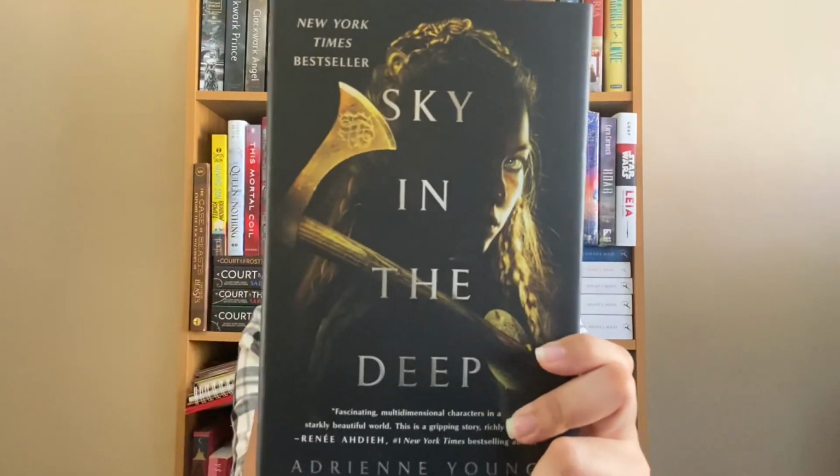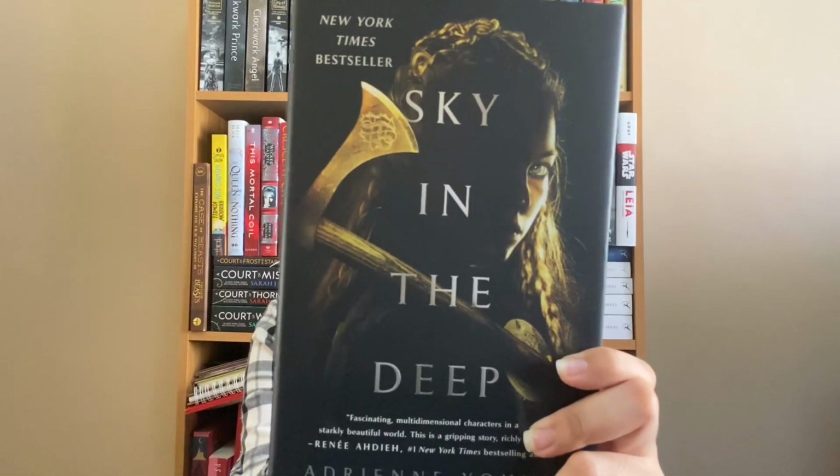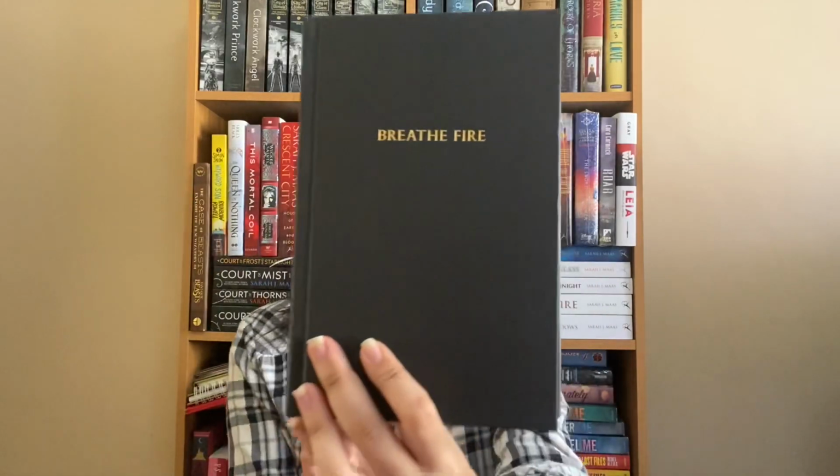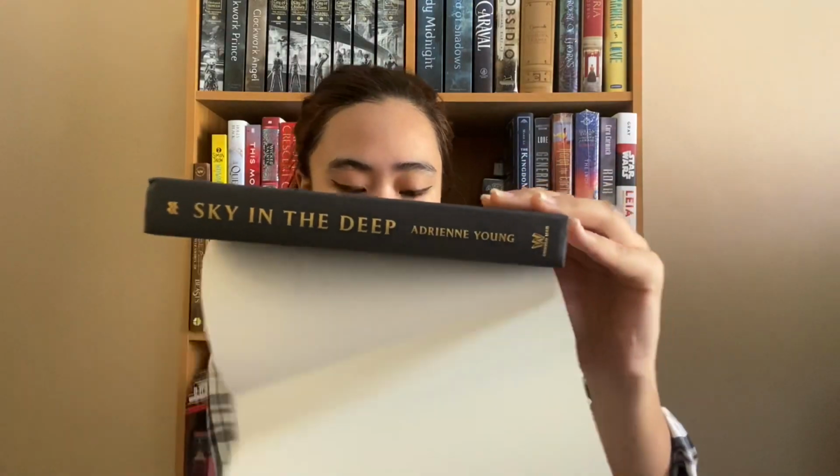And then the third book that I got is Sky in the Deep by Adrian Young. I got this for 429 pesos and the original price is 899. And then again, let's look at it underneath. It's all in black and it says Breathe Fire, and this is what it looks like on the side.